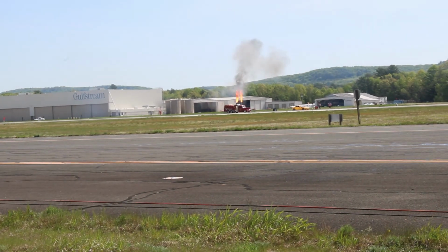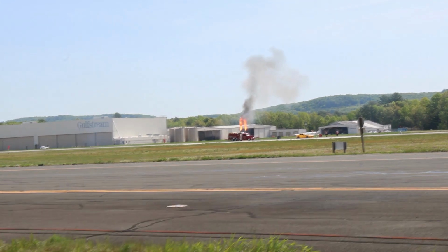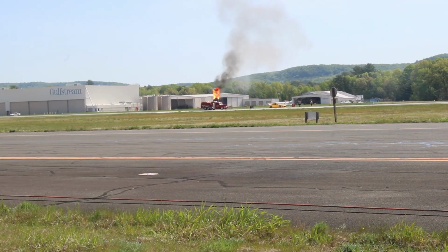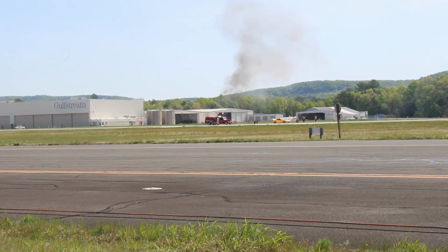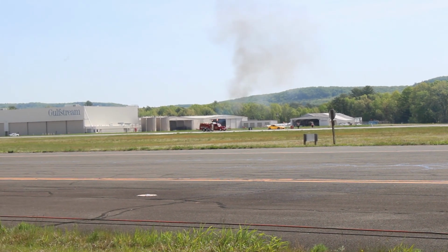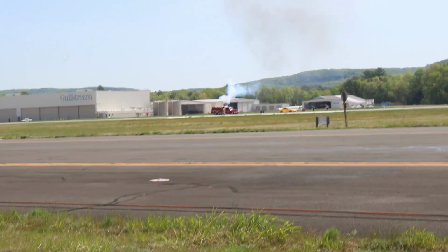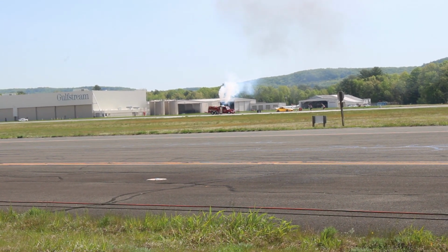So ladies and gentlemen, Rob Holland dropping down. Getting closer and closer. Let's listen for the engines to come up. You hear the sirens? Rob's going to do it inverted. Come on. Oh, wheel. Here we go.